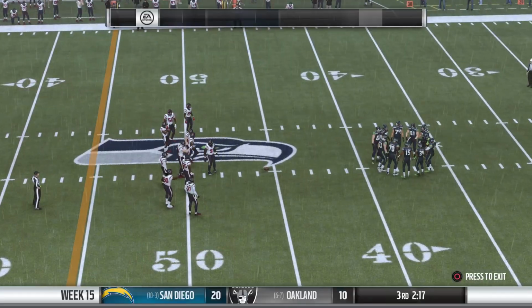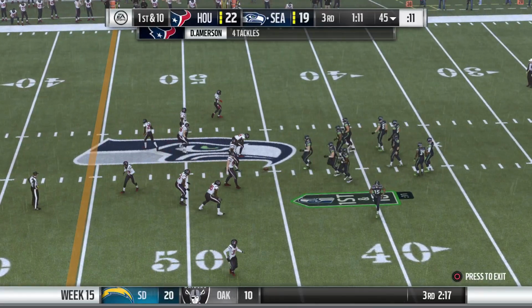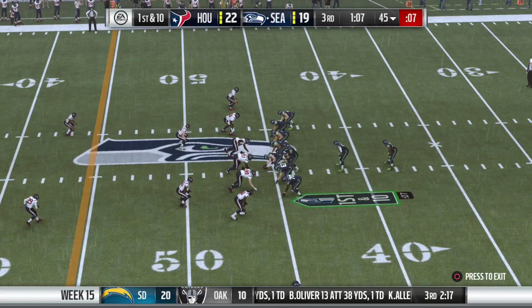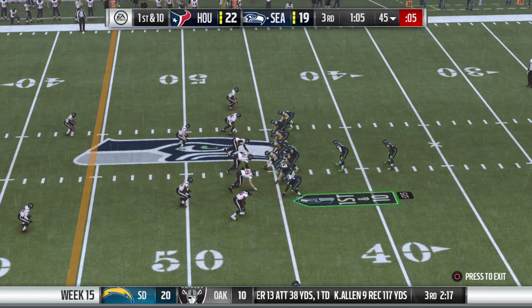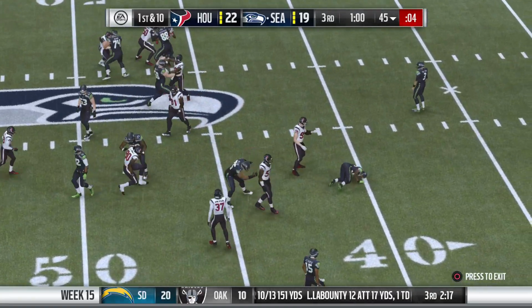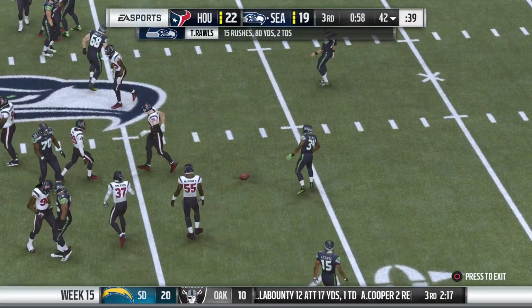Give them a lot of credit. They ended up running. But now it's 1st and 10 on their 45-yard line. We're up by 3. They were staring 3 and out in the face and found a way to flip the script and keep the ball moving on offense. Oh, J.J. Watt just blew up Thomas Wallace right there. Let's go.